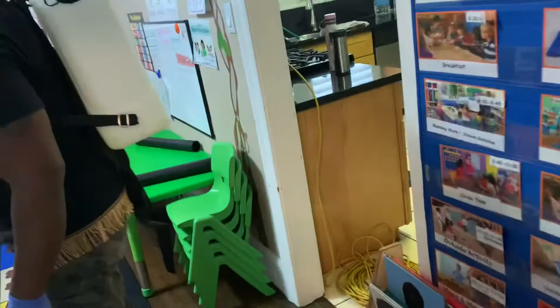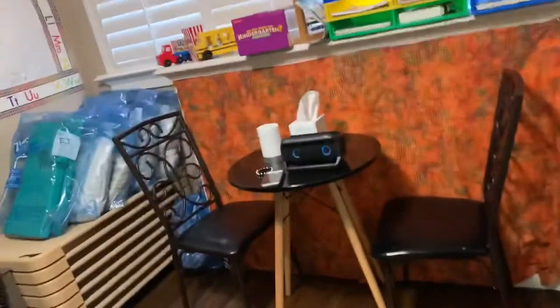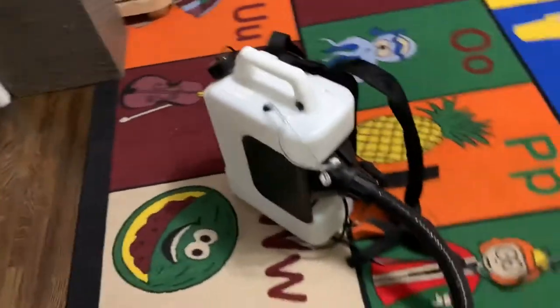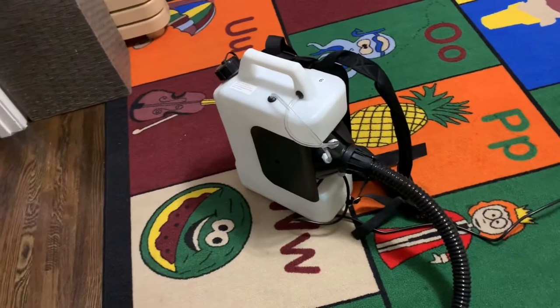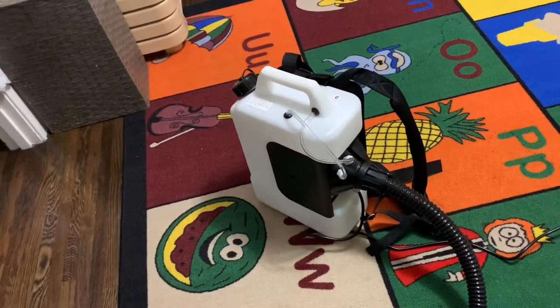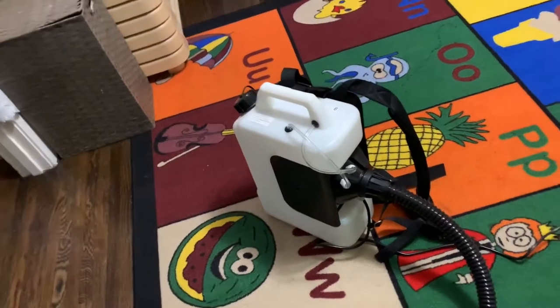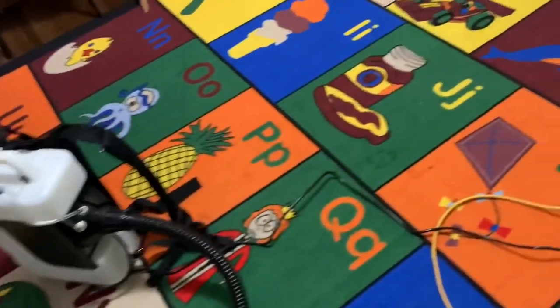So this particular sanitizer solution that we're using is really great for all kids. It's safe for pets, it's safe for adults, and it's something that's gonna keep our place nice and clean. It specifically discusses how it's used at movie theaters and at airports and things like that, but it also says it's great for child care centers and daycares.